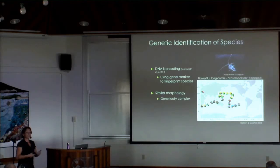The morphology looks the same, but it turns out that it's genetically complex. These are haplotype plots just showing different genetic types that are present in each of those sampling locations. And you can see that some of the colors show distributions spread across ocean basins in some cases, but there are others that are more isolated. So it's a lot more complex than it might look when you're just looking at a species' morphology.